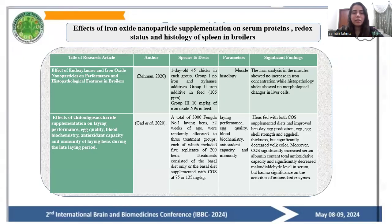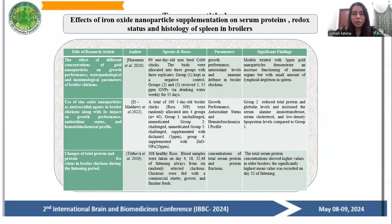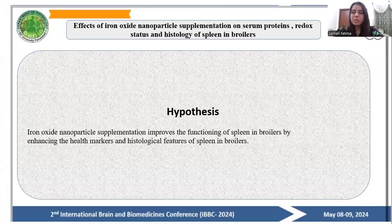There are various articles that show the effect of iron oxide nanoparticles on different parameters of poultry, like blood biochemistry, egg quality, laying performance, and antioxidant capacity or immunity. There are other articles that also show the effects of different types of nanoparticles on poultry. So my hypothesis is that iron oxide nanoparticle supplementation improves the functioning of the spleen in broilers by enhancing the health markers and histological features of the spleen.